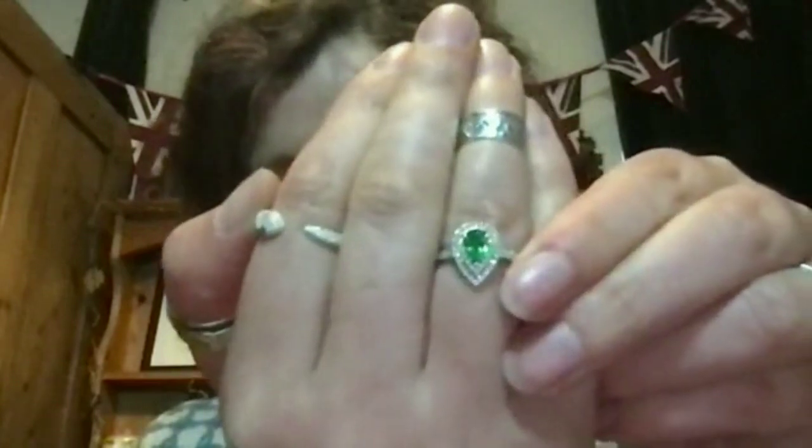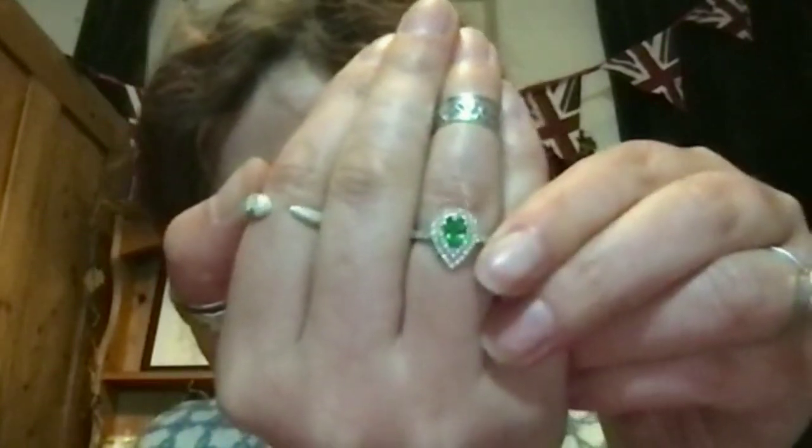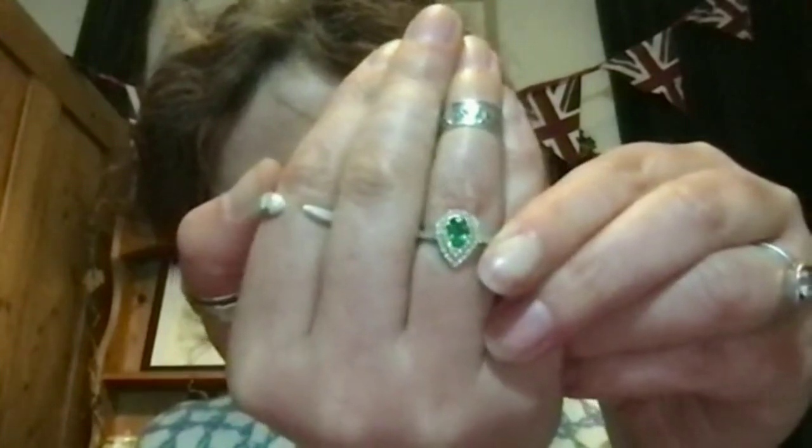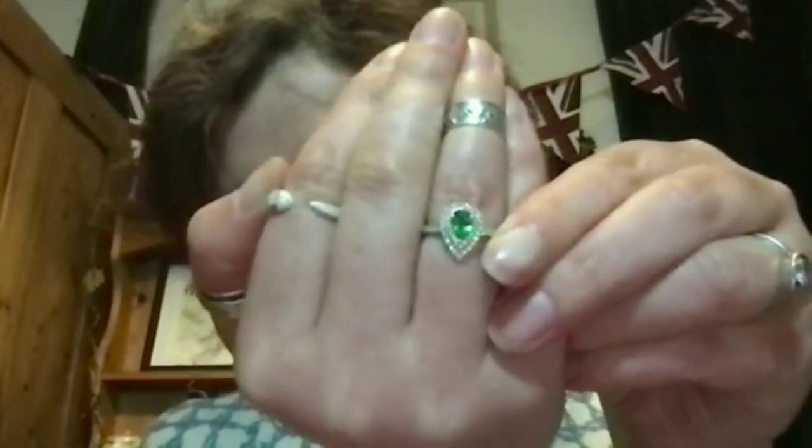All these are claw set, so teeny tiny claw settings on there. They're all round brilliant diamonds, obviously all set by hand.